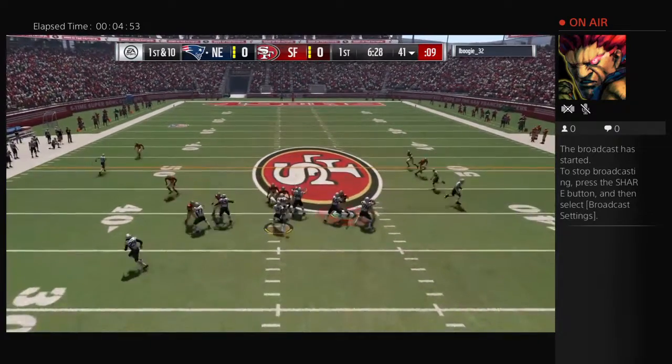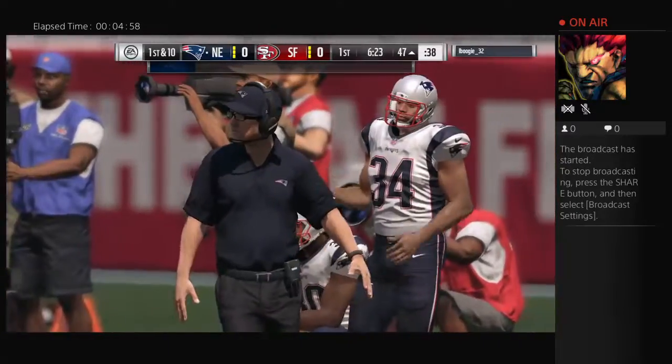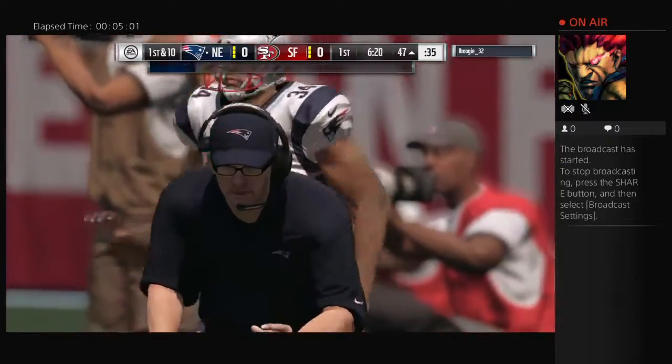Brady now on first down. And he's got Edelman for the first time. That's complete. 12 yards on the pickup, and it'll give the Patriots a first down.